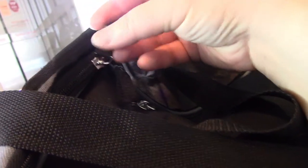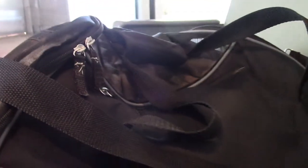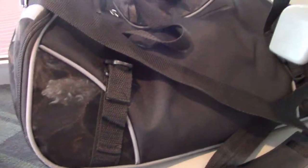I got this case a while ago. It was like $50. Which, it does its job, but I got to be honest, the tags are crap. Last night I had to put a lot of anti-fray stuff on them and stitch them because they were all falling apart and pulling off. So for something that expensive, that's ridiculous.